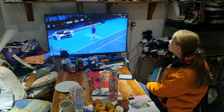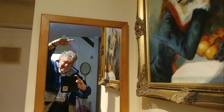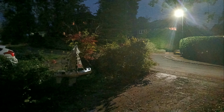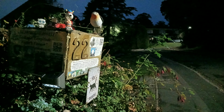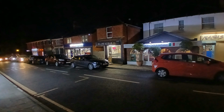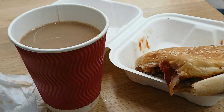Had a bit of a doze. Listened to the Radio 4 news. June's watching tennis from Riyadh, I think that was. So where am I off to now? Yeah, I was just pointing out that those acorns had been moved. Yeah, down into the village, probably to eat, and possibly into the flame kebab.